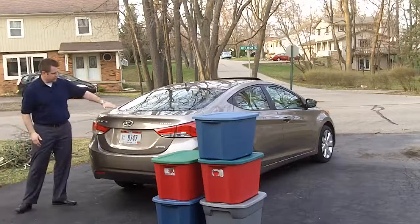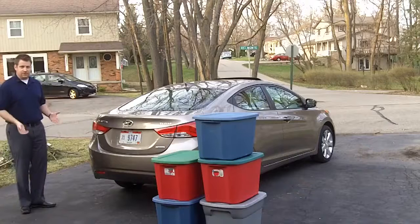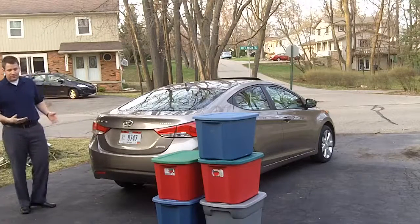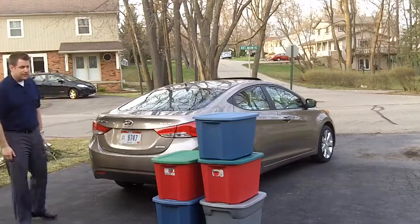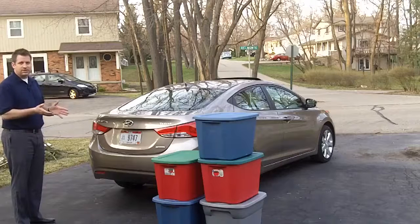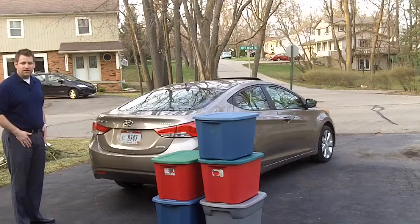It still has a low window line on there. Still has this aerodynamic feel, helping achieve that fuel economy. And the trunk space is significant. I mean, we held 5 storage containers in there. So again, it's very impressive, certainly worth checking out. Another definition as to why the car won North American Car of the Year.